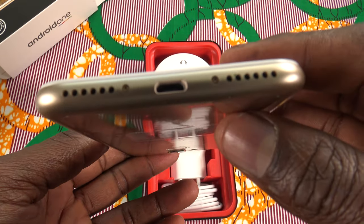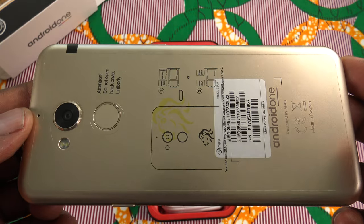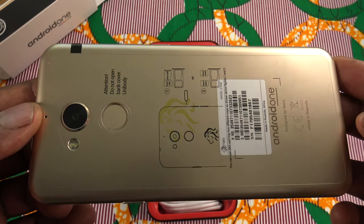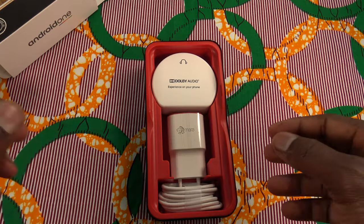Two speakers at the bottom, but this is more than an unboxing, so we're not going to go into much detail. Just journey our way into actually experiencing what Africa has delivered as far as the package. But it looks like a very solid attempt from these guys.